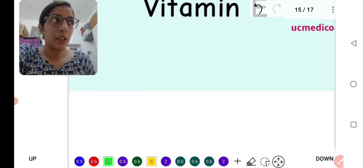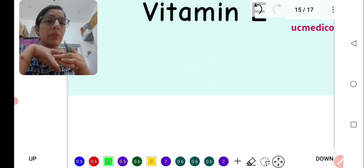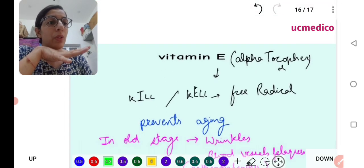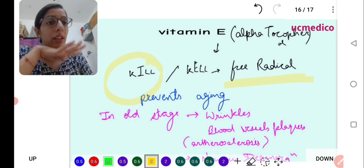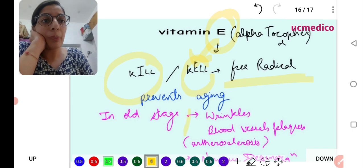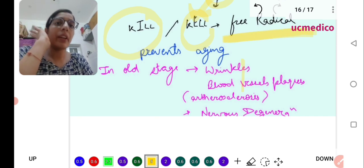Vitamin E. This is the last vitamin. It is necessary for almost all fat soluble functions and acts as an anti free radical, that is anti-aging and antioxidant. Vitamin E is also known as alpha tocopherol. You can remember it from here: kill free radical, remember it from the KELL, because E doesn't affect the spelling at all. It helps in the reduction of free radicals.